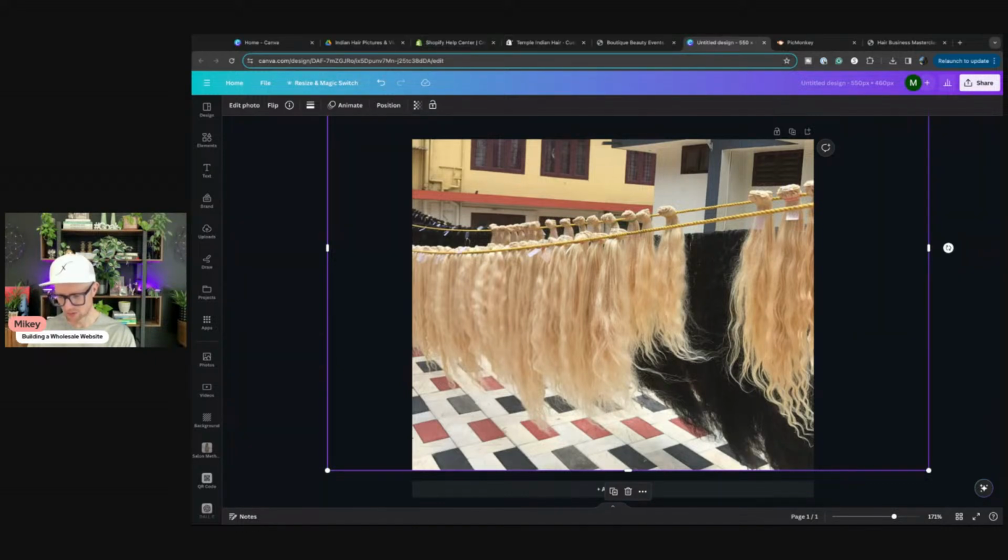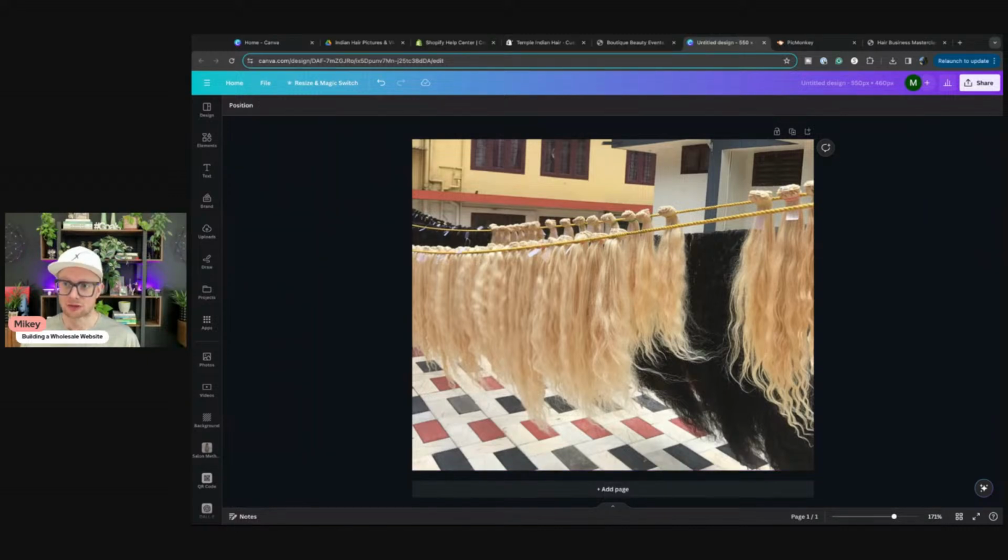I might need to throw this over to a better editing program. I could throw it in PicMonkey first. Actually, that's not a bad idea. So let me bring PicMonkey back over here. Let me see what I can do. PicMonkey has a good feature where if they do an auto adjust... PicMonkey, let's go. Okay, guys, hold on one second.